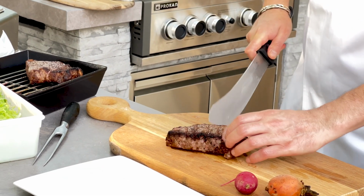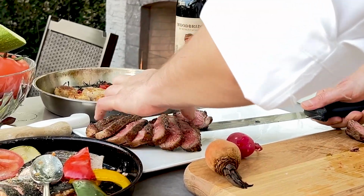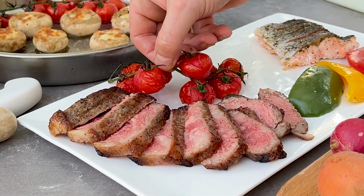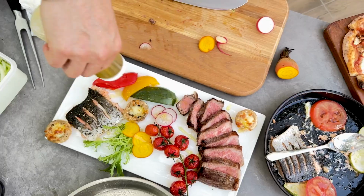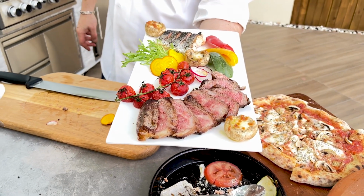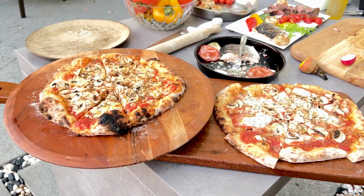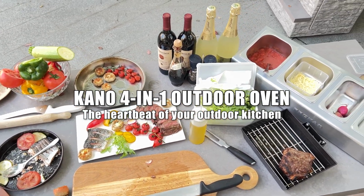At Prokan Grills, we believe in more than just creating products. We build experiences that last for generations of gathering. Because to us, it's not just about the cooking appliances, it's about bringing family together to share in the joy of outdoor culinary happiness. Prokan, built for generations of gathering. Kano 4-in-1 outdoor oven, the heartbeat of your outdoor kitchen.